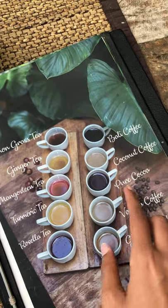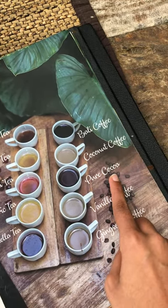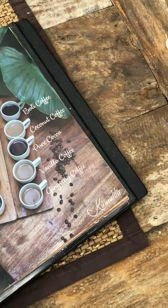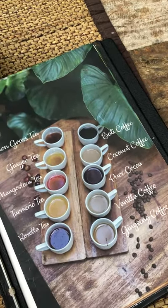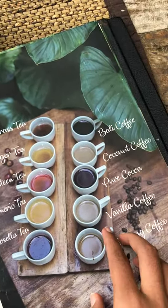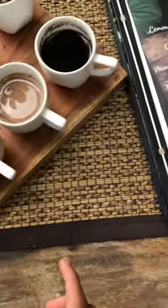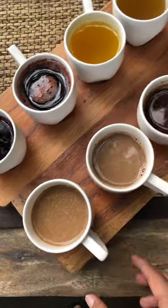But then you have all these other really cool flavors. You have coconut coffee. You just have pure cacao or pure cocoa. So they also have cocoa plants here. Then you have vanilla coffee. And then you have ginseng coffee. If you remember, we saw a ginseng plant earlier today, and this is the ginseng coffee.